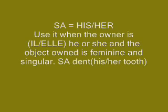Sa. Sa is also his and her. Use it when the owner is il or elle, he or she, and the object owned is feminine and singular. Sa dent, his tooth or her tooth. In English, if I say her tooth, I immediately assume that the owner is a woman. If I say his tooth, I assume that he's a man. But in French, no, you can't tell. Son, sa are used for both male and female owners, okay?